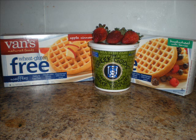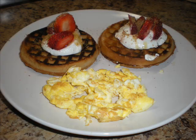I mentioned earlier I'm trying to reduce the gluten in my diet, so here's some gluten-free waffles. These are made out of buckwheat. Instead of syrup, I use Greek yogurt on top with a little bit of fruit. Greek yogurt is awesome. It can be used as a substitute in a lot of recipes.